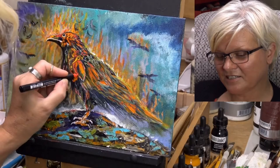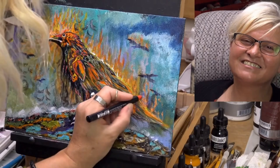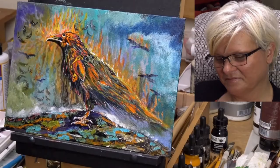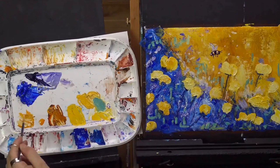It's got a nice feeling of distance as well, with those other ravens in the background that have got some dry brushing over the top to push them further back. And I also love the highlights along the top of its back. This is very different from all of the other work that Chrissy does, but it just shows how versatile she is that she can manage to pull this off. So there you have it, that's three of my favourites from Chrissycanvasart.